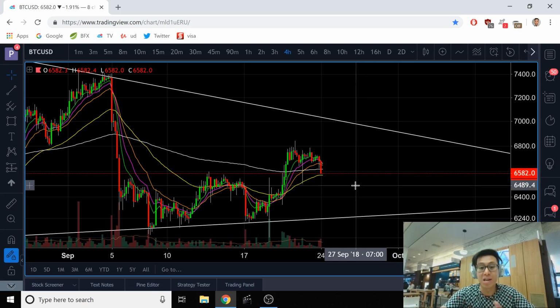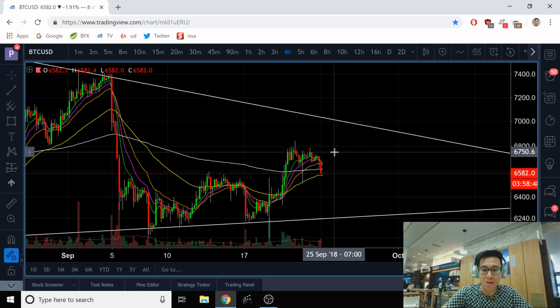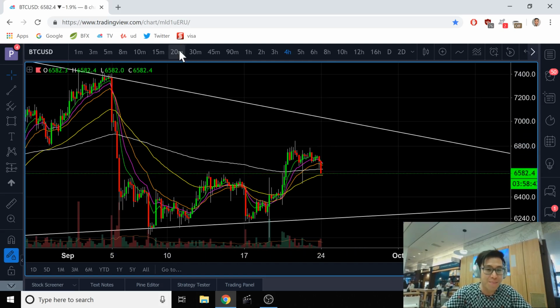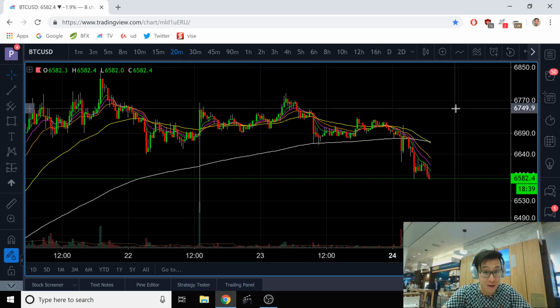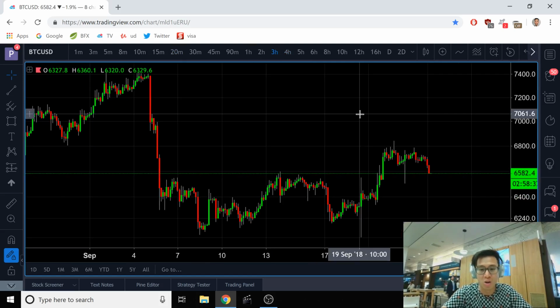So anyways, let's get into this. Bitcoin has moved a tremendous amount today, right? When I say a tremendous amount, I'm talking by $150, which is a big amount compared to normal standards, considering we've been in a sideways trend for the past few days now. I think we can all agree with that.